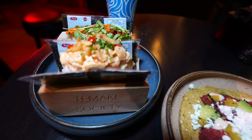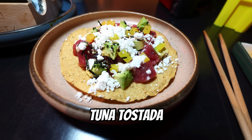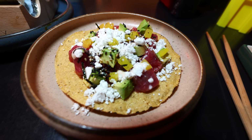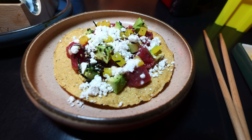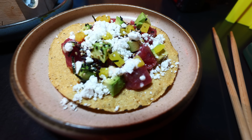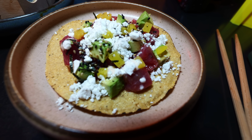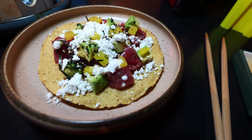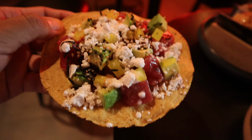So I'm gonna end the night by trying 3 more of their hot items, including their tuna tostada. And I heard that this is one of the popular things to get here as well. So this one has tuna, avocado, furikake, truffle snow. That's what all that snow is on top. Ume, aioli, umami vinaigrette, and pickled radish. Now, I think this is the first time I've had a tostada in a sushi hand roll bar. Okay, that's fascinating.